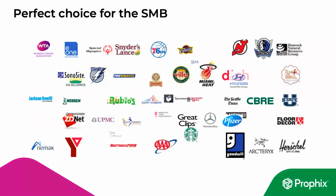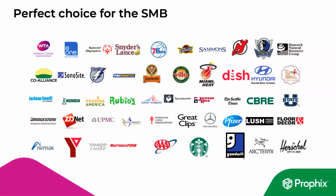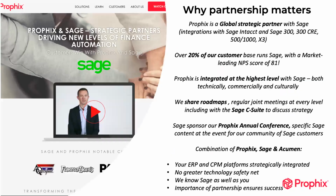As I mentioned, here's the obligatory slide with a cross-section of our customers. As I mentioned, we've got 3,500 in pretty much every vertical sector. The one thing that unites them all is that they're all mid-market organizations like yourselves.